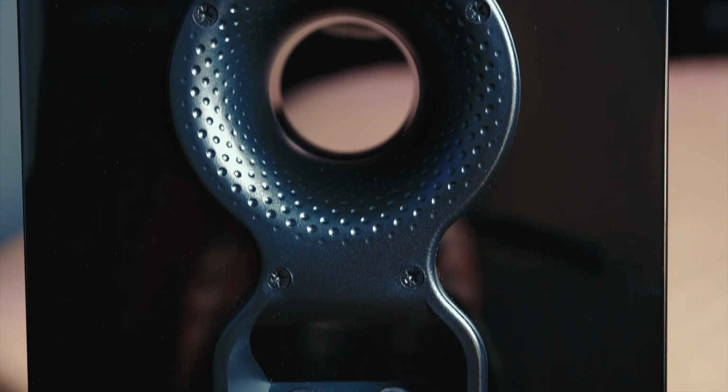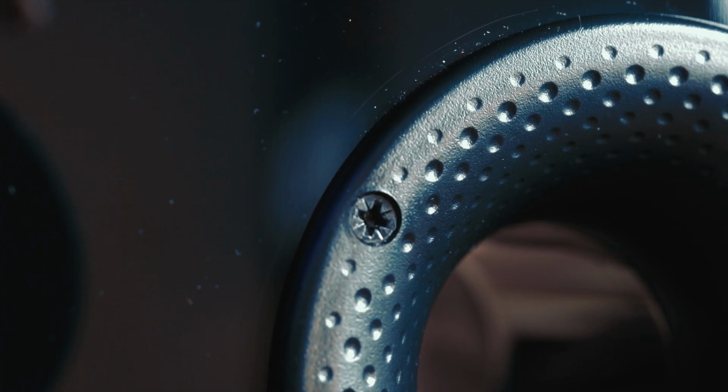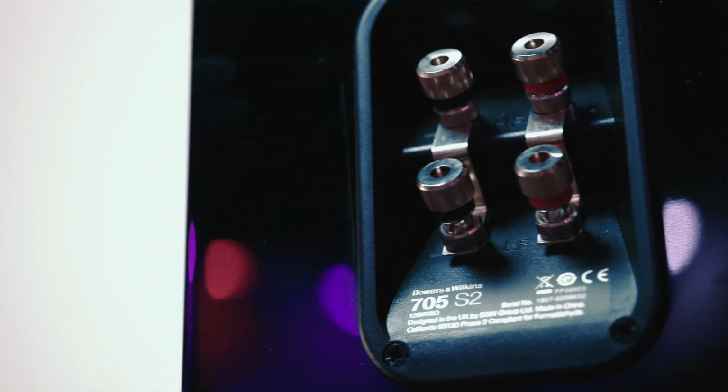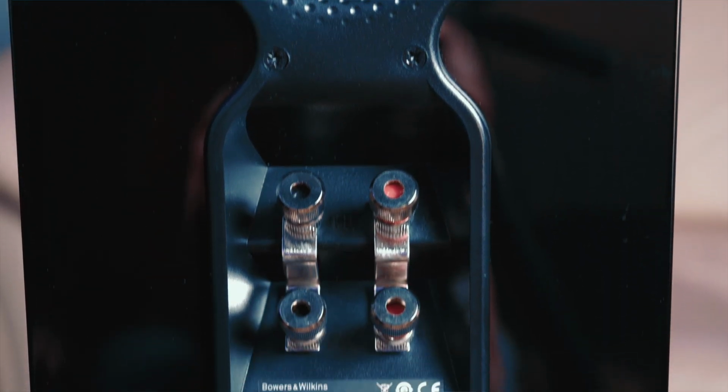Entering from the rear, we see the port with holes resembling an inside-out golf ball. This, in theory, reduces air vortices and improves sound at higher playback levels. Here are the terminals. Honestly, I don't like them. They are above average, but with no impact whatsoever.